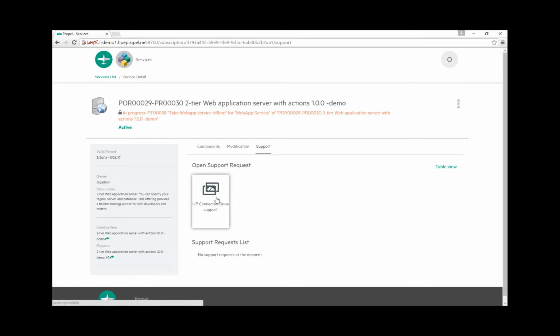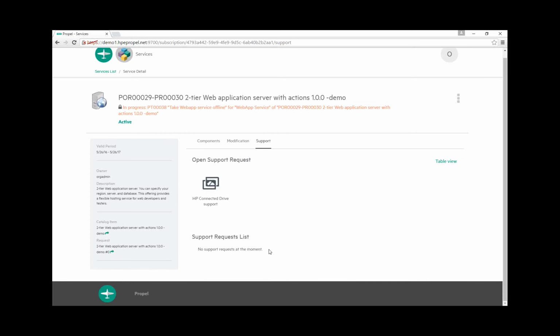What's great about the new interface with 2.20 is we've, again, simplified the user interface for that. We've made it easier to have a whole lot of them here, potentially. But also, you can track those requests directly from this interface. You don't have to go look at your support tickets to find relevant support tickets for this particular service, which is this two-tier web application. I can very simply and easily view any support requests that have been opened.